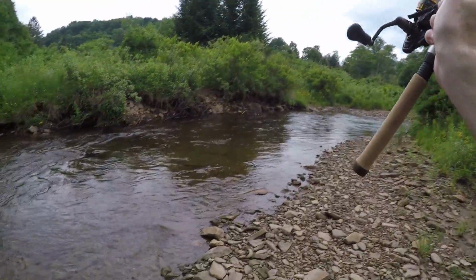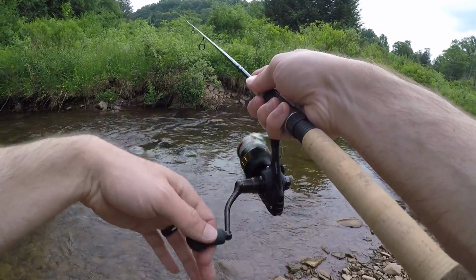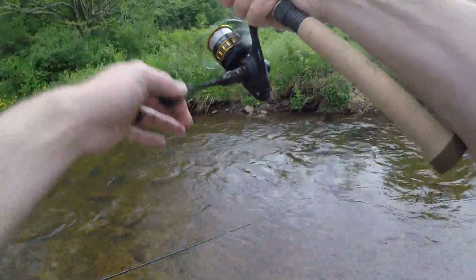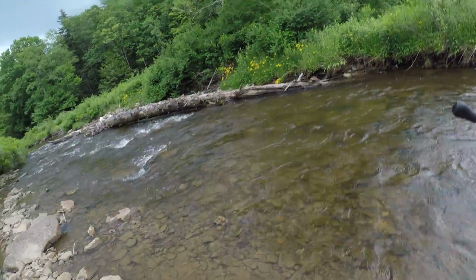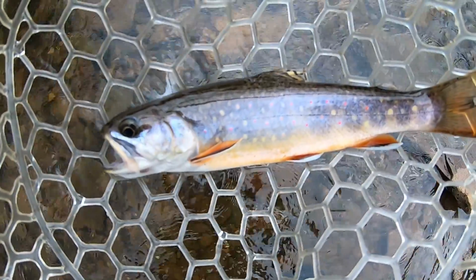Let me cast over. Oh, got him. Oh, don't get stuck on me. Here, let me. It's a native. Is it really? Yeah, it's a native. No lie. Yeah, it is. Just caught a pretty little native brook.